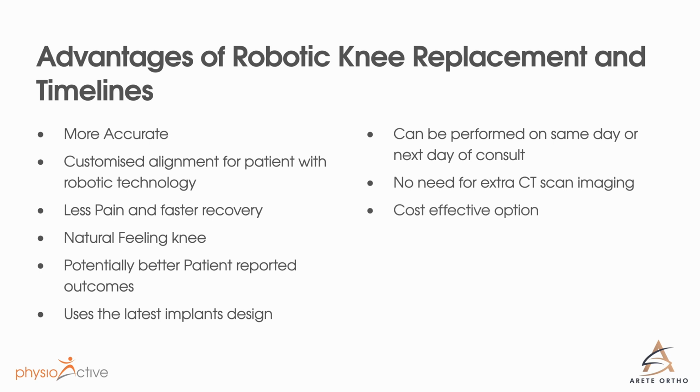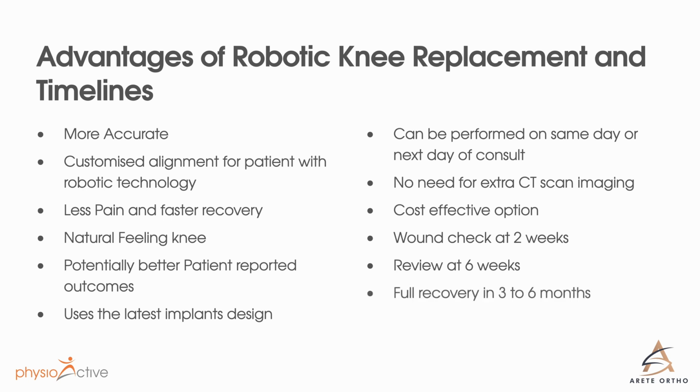After the operation, I would require the patients to come back at 2 to 3 weeks for a wound check, and after that they can bathe and swim normally. I would require a further review at 6 weeks, and after that I expect most patients to make a full and complete recovery in 3 to 6 months.